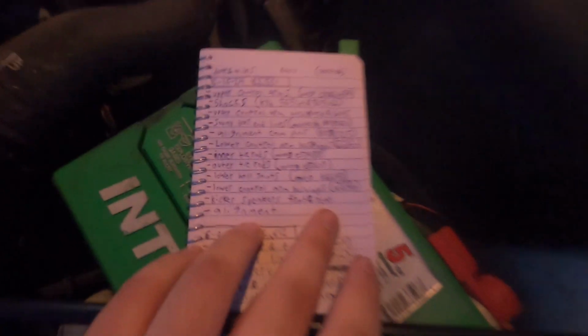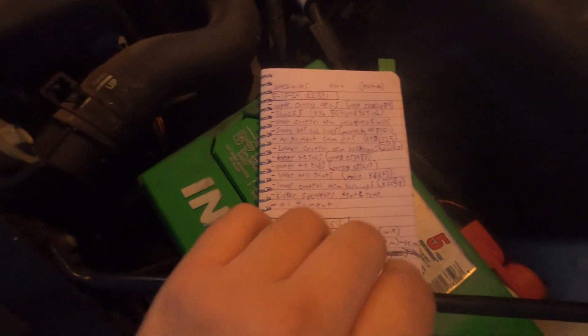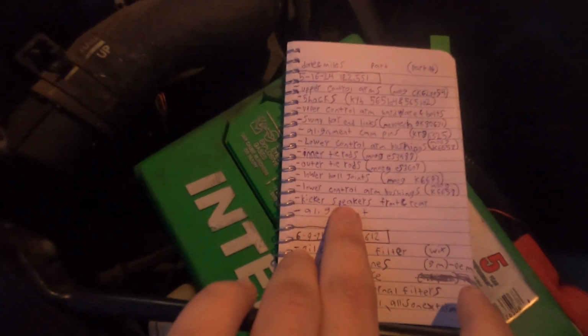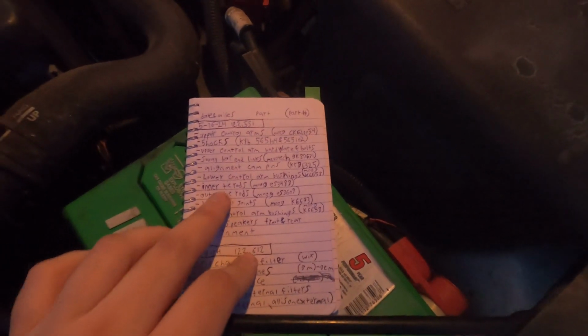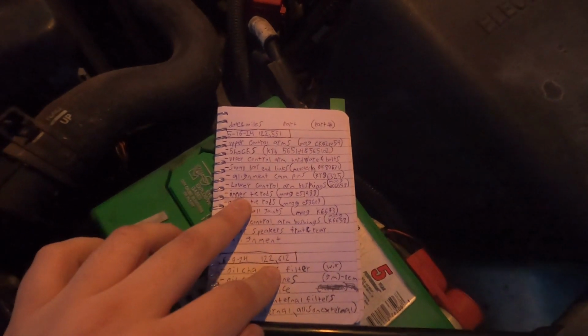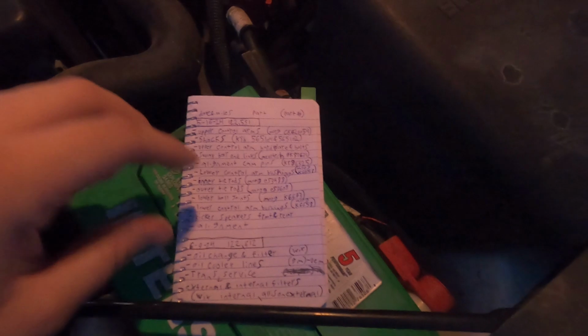Kicker speakers, front and rear, because there was only one speaker in this truck that was working and only 2 that were installed. Did an alignment on it, and did inner and outer tie rods because they were cheap. Inner tie rods were like 25 each, outer tie rods were like 15 each.